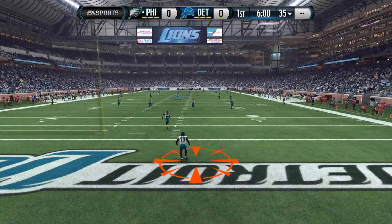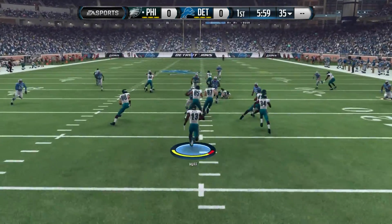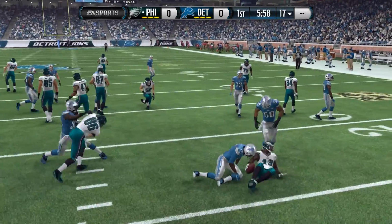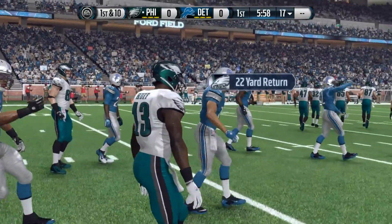We're underway here. Huff is going to test the coverage this time. Carries there to take him down. That return's good for about 22.